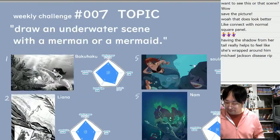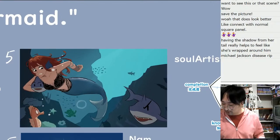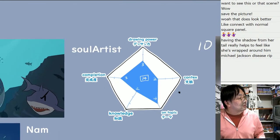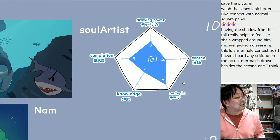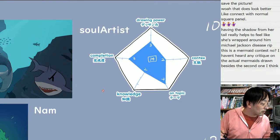Number 5, Soul Artist. This is a mermaid contest. I haven't heard any critique on the actual mermaid drawn besides the second one.